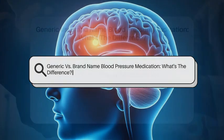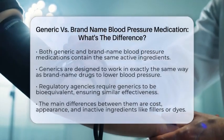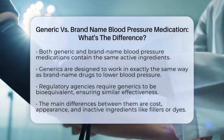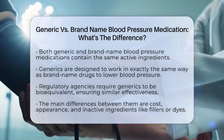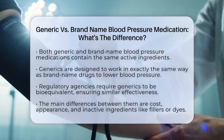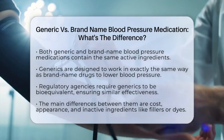Generic versus brand name blood pressure medication. What's the difference? When it comes to managing blood pressure, many people wonder if they should stick with the brand name or switch to a generic. The truth is, both types contain the same active ingredients and are designed to do the same job.